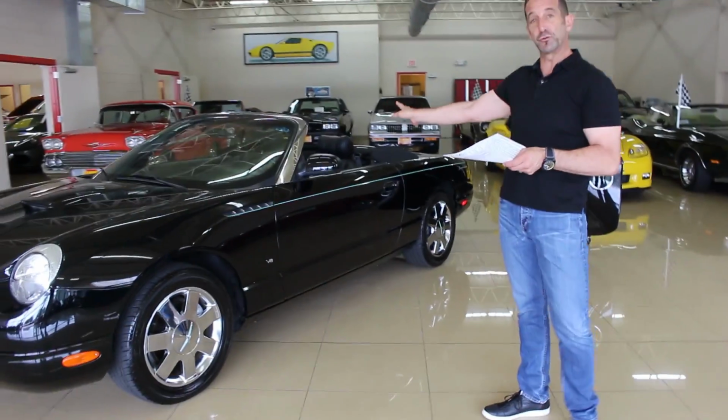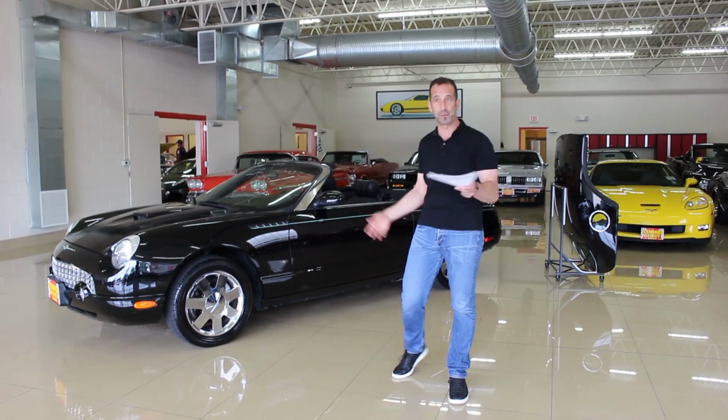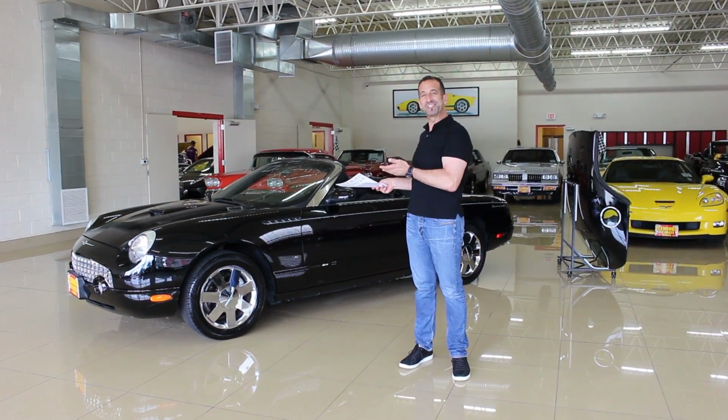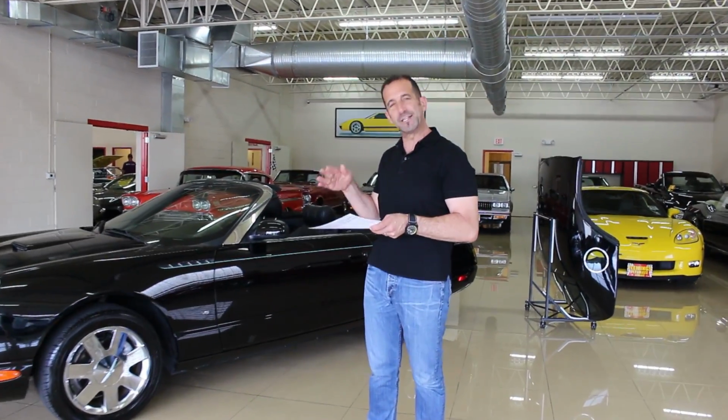And this has all the features you could get. Throw in the fact that it has 22,000 original miles. We're talking about 1,500 miles a year, which is insane, right? That's what makes these cars so cool, because you can drive them for a little while and they cost very little to own, because they continue to go up in value or stay the same. And that's what really makes this hobby, to me, the best part about the whole thing.